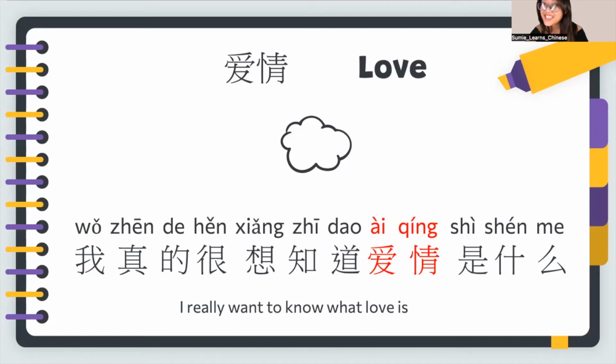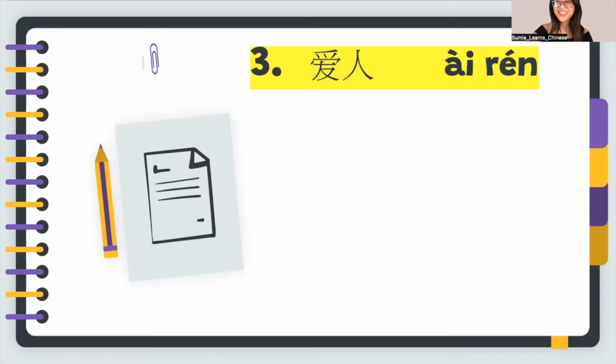我真的很想知道爱情是什么。I see some of you could do it, right? That's very good. It's not easy to read it with Sumie at a very fast speed, but you can manage it. So keep going.